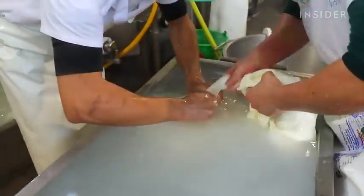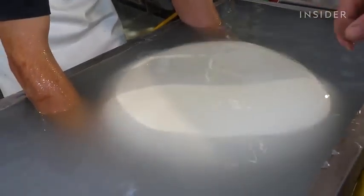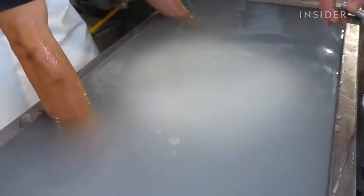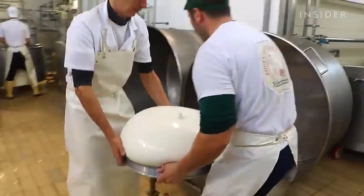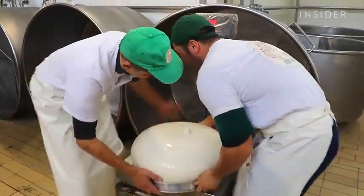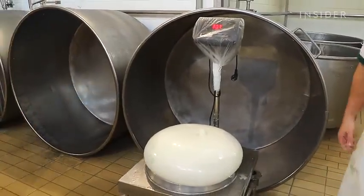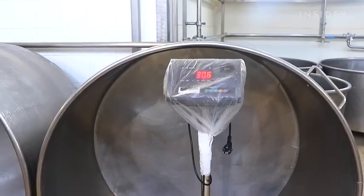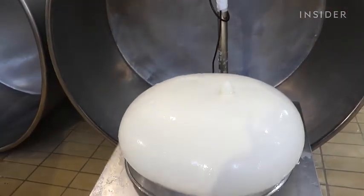Because of its size, the giant zizzona has to bathe in the pool for a bit to make sure that the curd holds together perfectly. So when it's ready to be lifted, it comes out like this. Here you go, 30 kilos. That's a whopping 66 pounds.